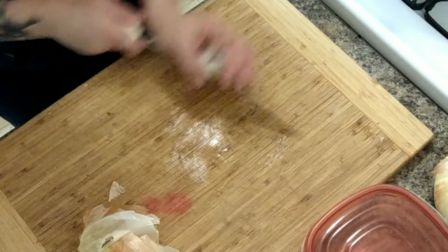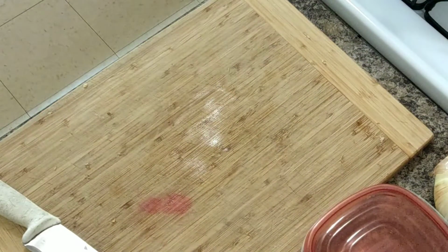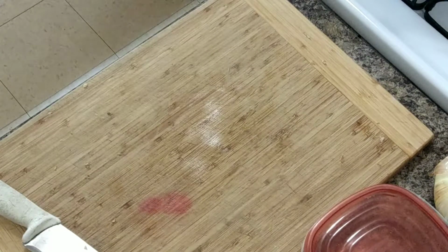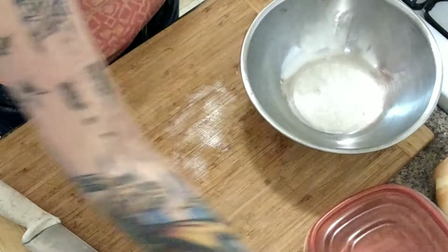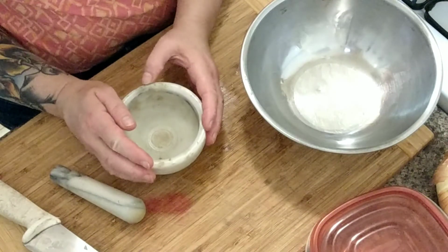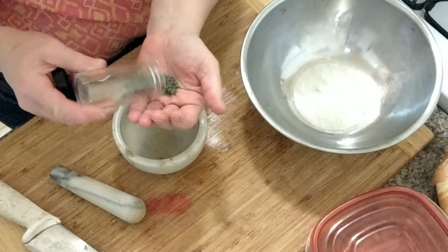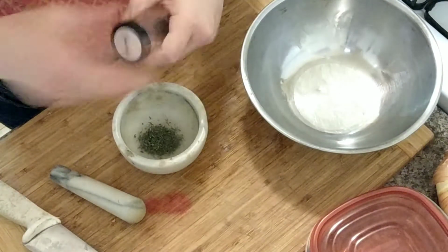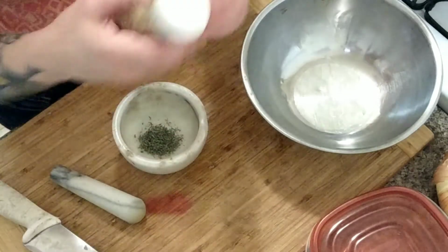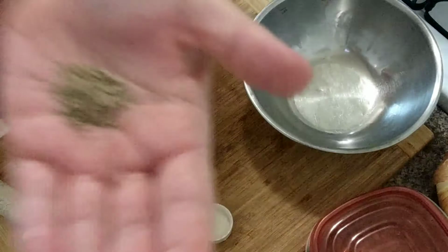Next, I'm going to make my herb rub for my roasted chicken. So here I have my mortar and pestle, and I'm going to add some thyme, a whole bunch of thyme. I'm going to add some fennel. These are seeds. A teaspoon will do, less than a teaspoon.